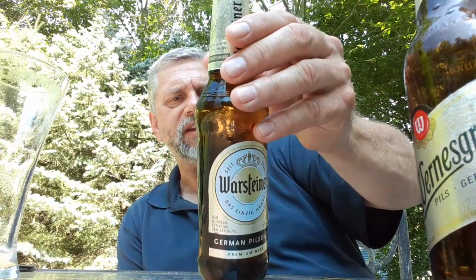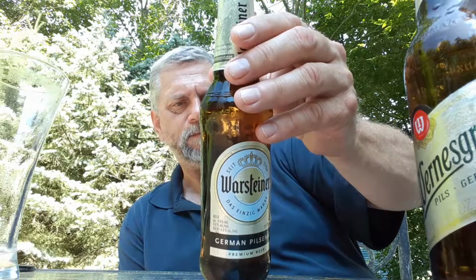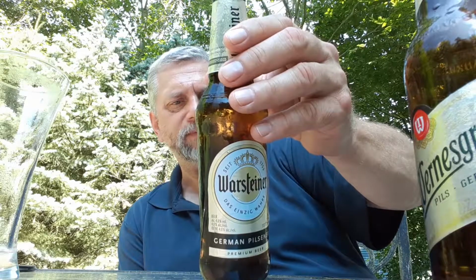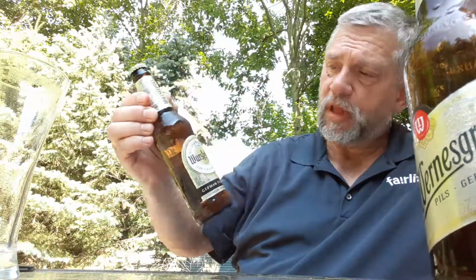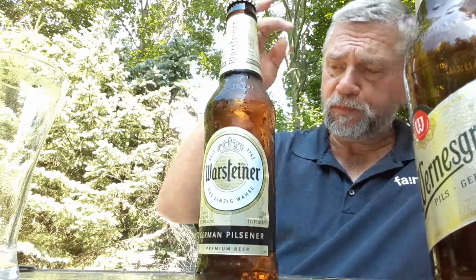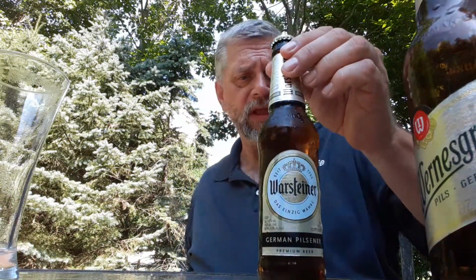German Pilsner. On the back side it has a date: best before May 19, 2019. So this one is out of date. Let's not hold that against it. It came all the way across the pond. It's not a beer that people are probably consuming a lot of, but this is why we get to see this stuff at the swaps.